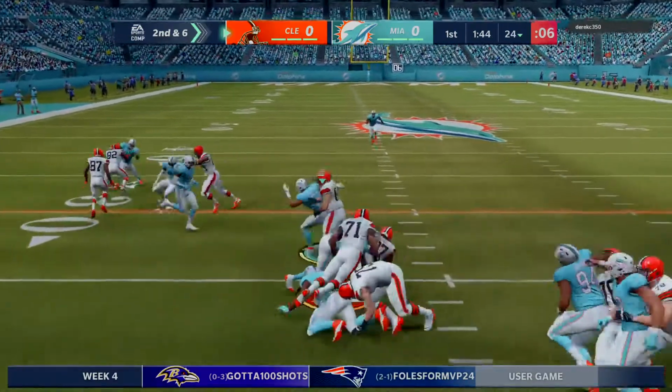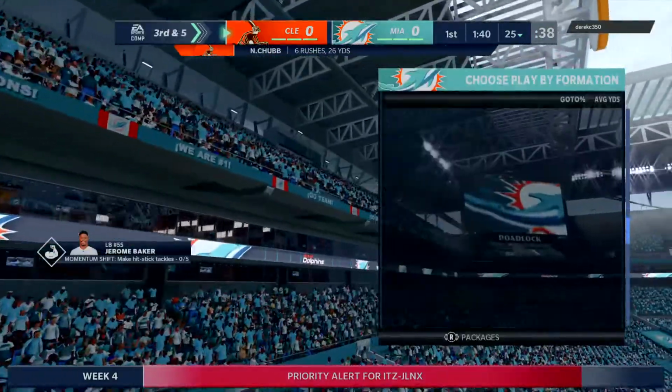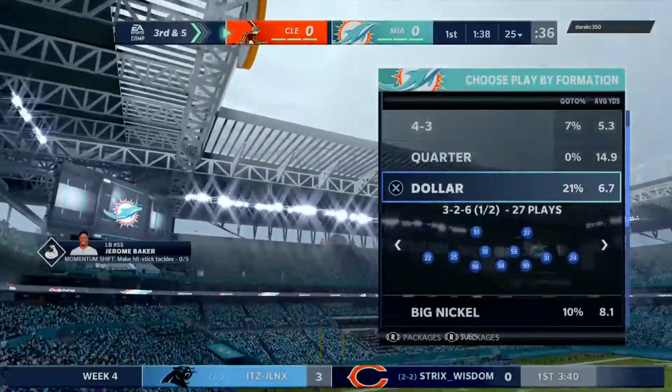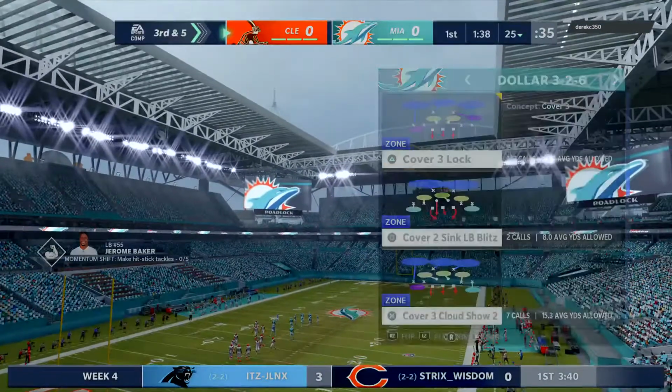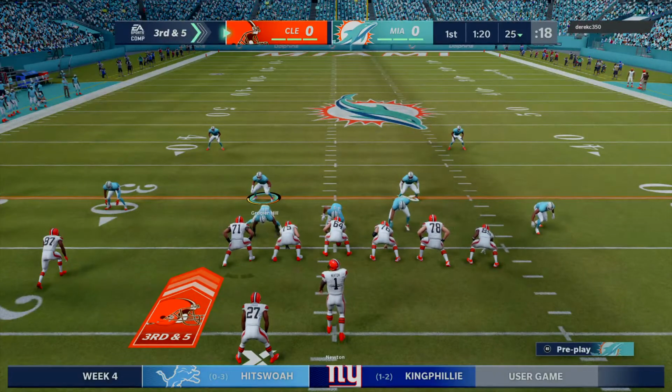They'll try the draw now with Chubb. Takes it to the 26, just a 1 yard gain. Again, the ball carrier. And the big fella stuffed that one up in a big way. I think doubling him has to be a priority because you can't move up to the next level if you don't take care of him first.